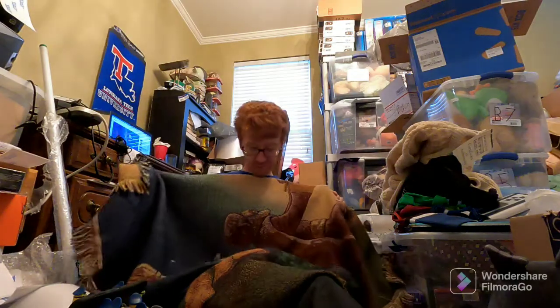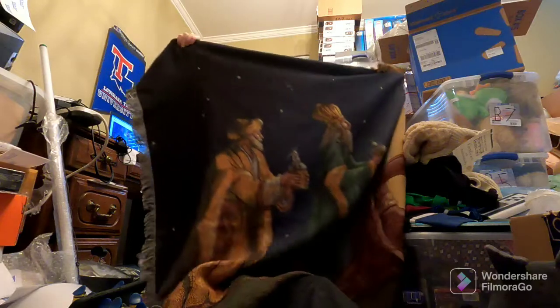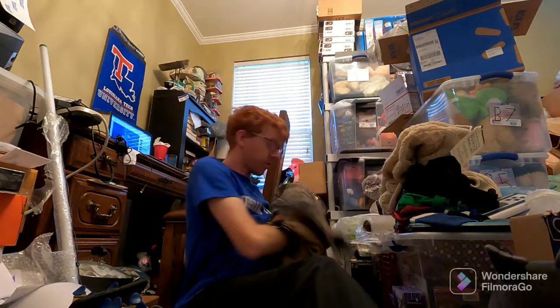The last item I picked up, you're probably not going to be able to see it very well, but it's the Wise Men. I don't know how easily that's going to be seen. It's a tapestry / throw blanket, whatever you want to call it, but it's the 3 wise men burying their gifts. So that's it for thrift store number 1.